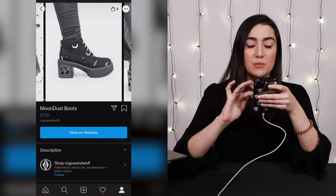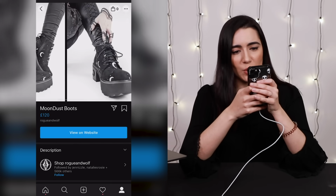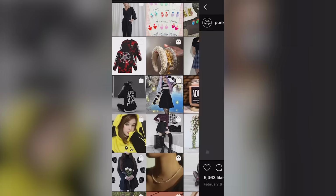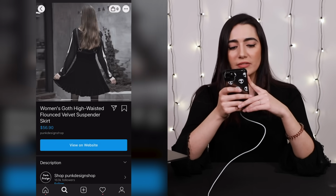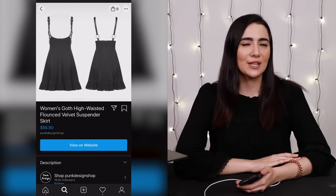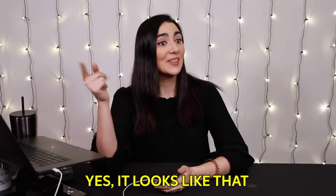Ooh, I do like these boots. The heels are really cool. I like the cutouts. Oh, I hope these are comfortable, because if so, I could see myself wearing these a lot. A little bit of buckled up velvet. We have this, which is a gothic, high-waisted, flounced velvet suspender skirt. That's cool. It's almost like the gothic version of that skirt I got from Wish like 3 years ago. Yes, it looks like that, right?